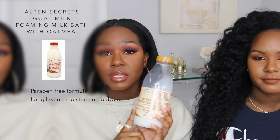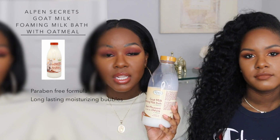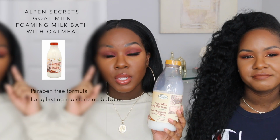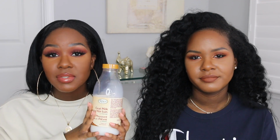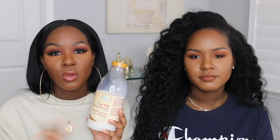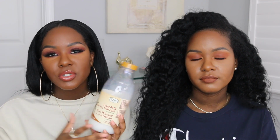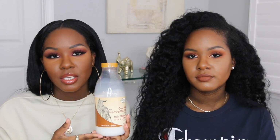So I've been looking for a bubble bath with goat's milk and oatmeal in it that doesn't smell bad, because I feel like when you think of those two ingredients in a bubble bath, you would think it would smell kind of weird. Yeah. And I was even skeptical of getting this one, but it had so many good reviews and so many people said that they loved it. So I was like, let me just try it out. The packaging is a little old school, but I didn't really care. I thought it was kind of cute.